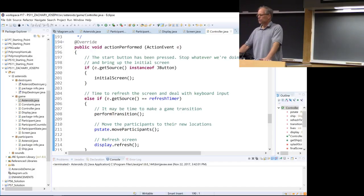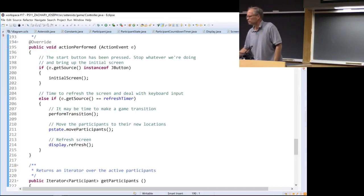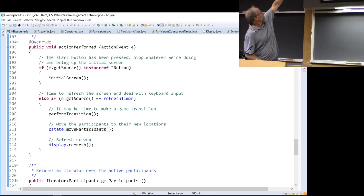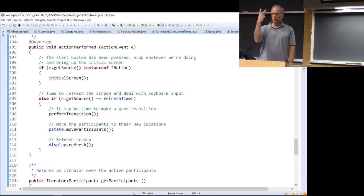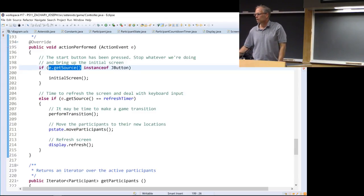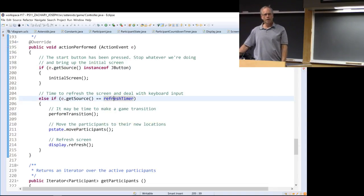Okay, and then this is the method that really controls what's going on. The action event timer can be called for two reasons initially: either the start button has been clicked or the timer has gone off. And we tell which by looking at the source. So e.getSource up there is either going to be a JButton or it's going to be the refresh timer, whichever triggered this call to actionPerformed.